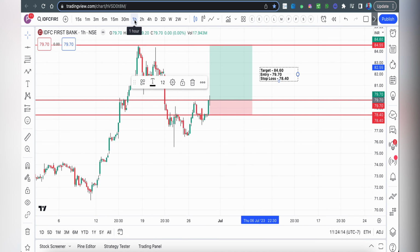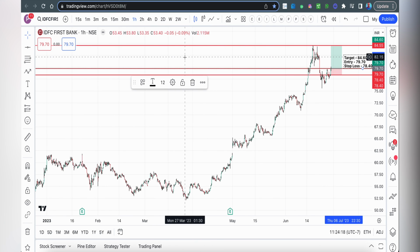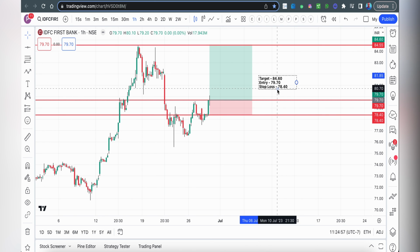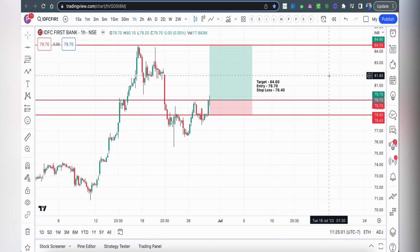Because we are on an hourly time frame, the target looks like it was previously the high of 18th of June. It may take 2 or 3 trading sessions for this target to be reached, but nevertheless, when you clearly have a target and the entry price, you just have to enter the number of shares that you want to buy, then set your target and stop loss in the system and just leave it at that. Let's see what happens. This is our study for the 28th of June, which will be executed on the 30th of June.